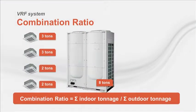This is also an opportunity to introduce another characteristic of a VRF system, commonly referred to as combination ratio. The combination ratio is the sum of the indoor tonnages divided by the sum of the connected outdoor unit tonnages. The maximum this ratio can be is dependent on manufacturer, but is in the range of 1.2 to 1.5. Staying under the combination ratio prevents 2 problems. First, it prevents an imbalance in the refrigerant charge when the system is in total cooling or total heating. If this were to occur, the unit would shut down on a safety.